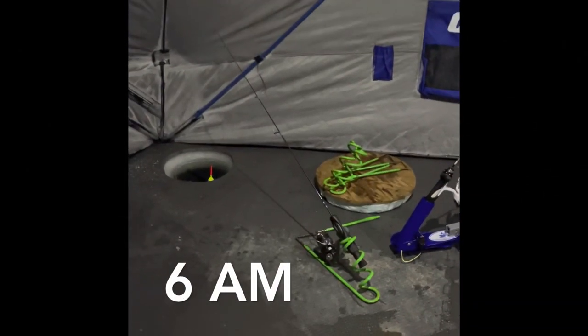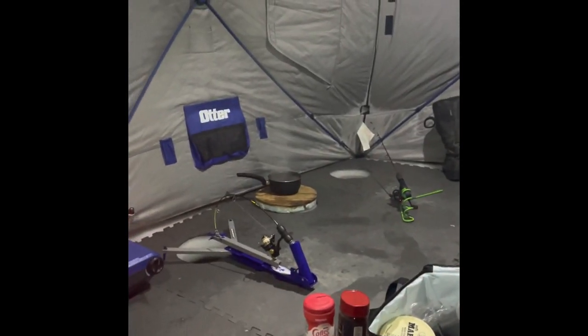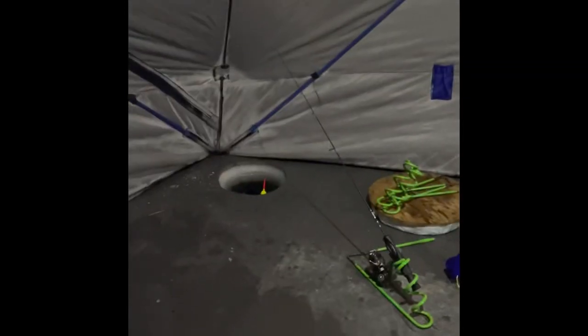Well, it's 6 o'clock here. We got up at 5, checked our lines. We had one line over here that our bait got robbed. But yeah, pretty quiet evening. Last hit we had was at 7 p.m. last night.